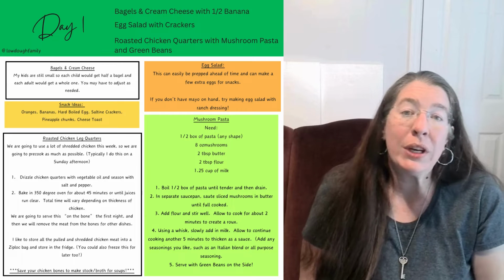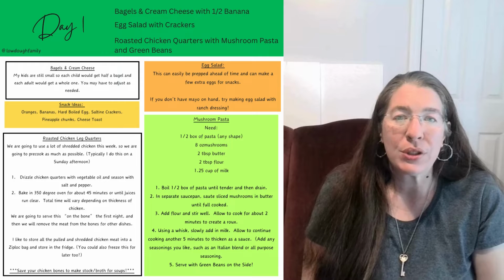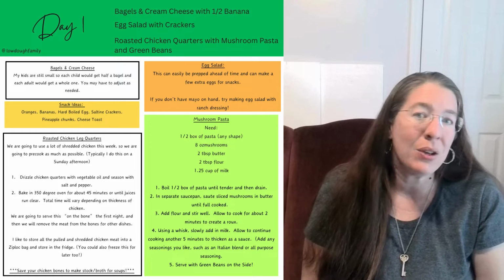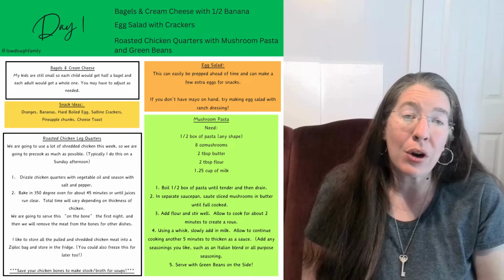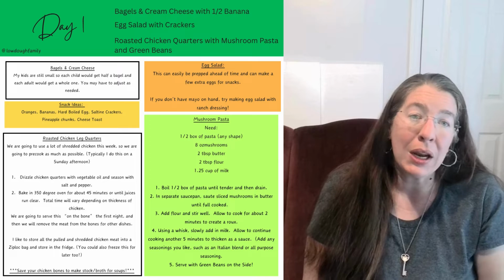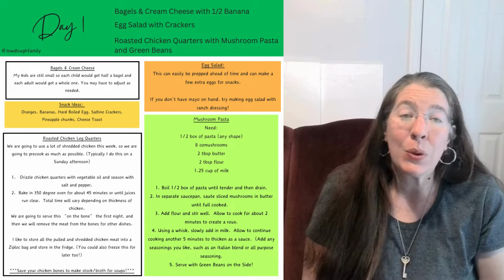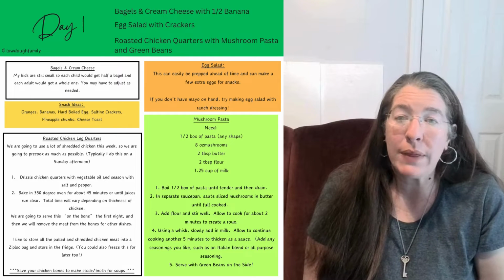For lunch, we're going to do some egg salad with crackers. Super simple. You can also add in, we're going to have celery and carrots this week. So you could obviously add that. You could add some fruit. Now, for egg salad, if you don't already have mayonnaise, we are going to get some ranch dressing. And I find that if you make egg salad with ranch dressing, you don't have to add a lot of seasoning in there. So it's kind of a 2-for-1 there.